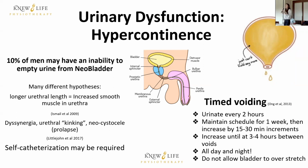and then you'll end up in a situation where you're going to have to self-catheterize, which was the whole intent of not having to do that with going with this type of surgery. If you want to talk more about that schedule, I'm happy to answer questions later at the end of the session.